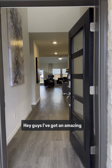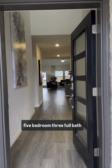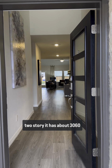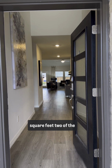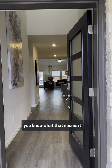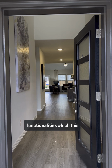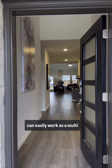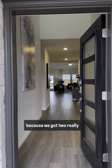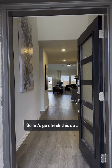Hey guys, I've got an amazing 5-bedroom, 3 full bath, 2-story. It has about 3,060 square feet. 2 of the bedrooms are downstairs, so you know what that means. It has one of my favorite features slash functionalities, which is that this can easily work as a multi-generational floor plan because we've got 2 really full bathrooms and 2 bedrooms on the main floor. So let's go check this out.